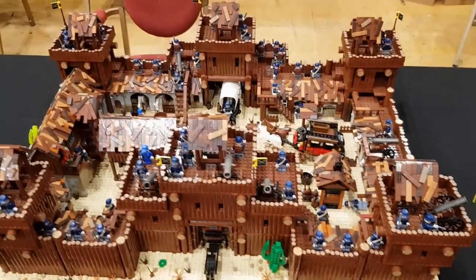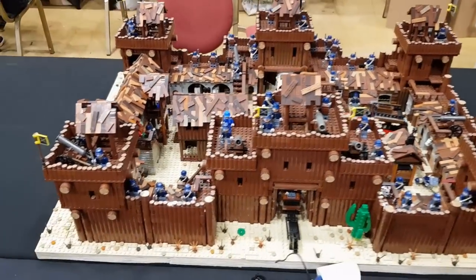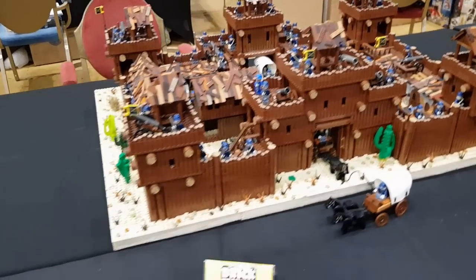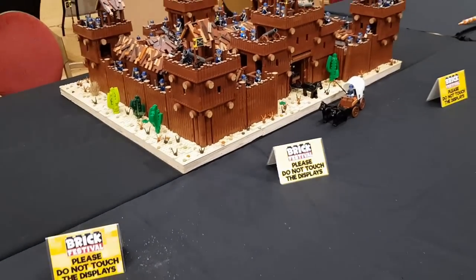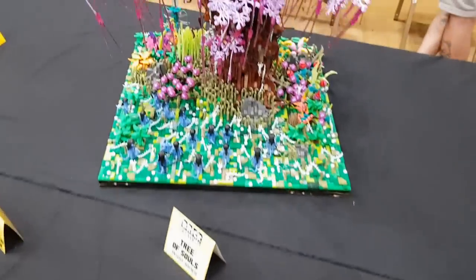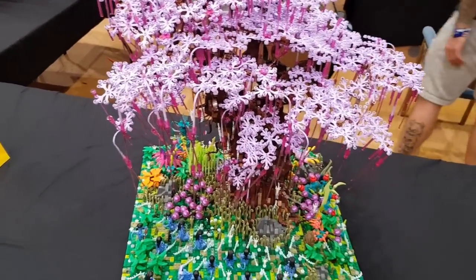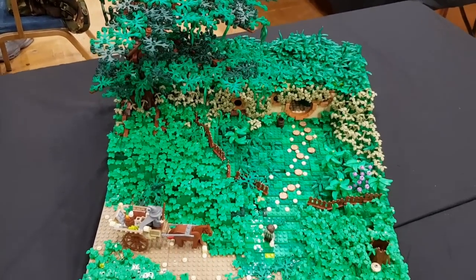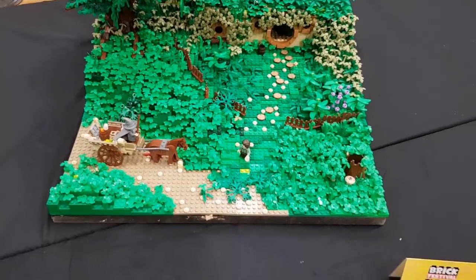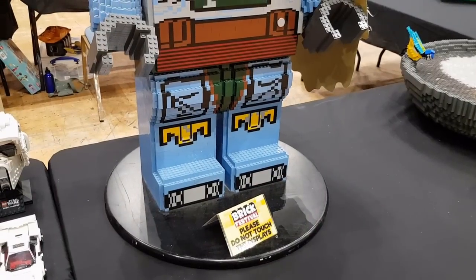This is another set I've seen before at brick festivals. This fort, loads going on in this, all sorts of things happening if you look closely. Really nice display, some of these. It must take hours to build these things. And I've also seen this avatar tree as well. But yeah, some really good builds with these. And there's another, I think it's a Lord of the Rings scene there. This was great. I'd not seen this before.